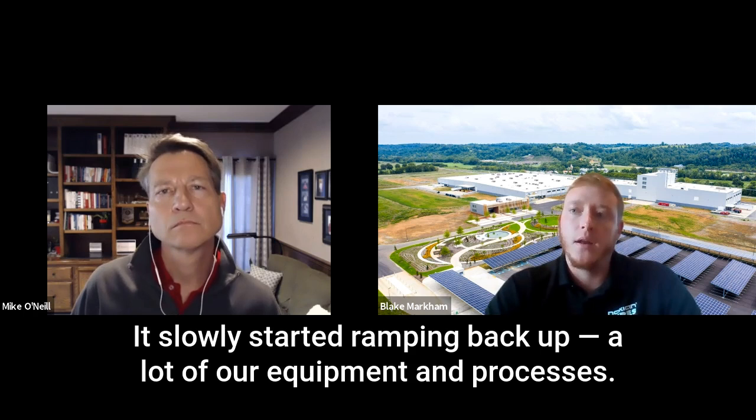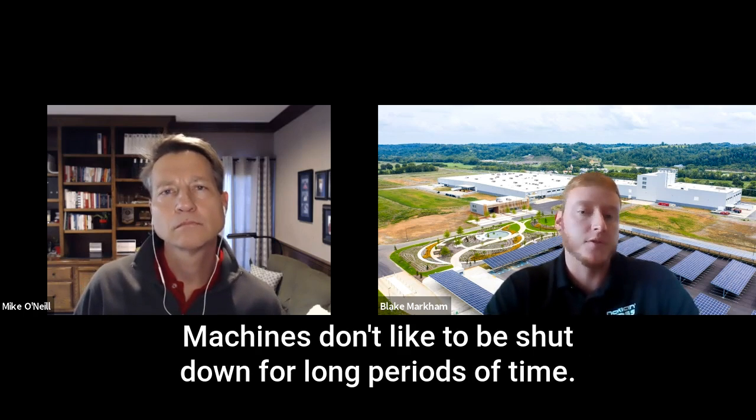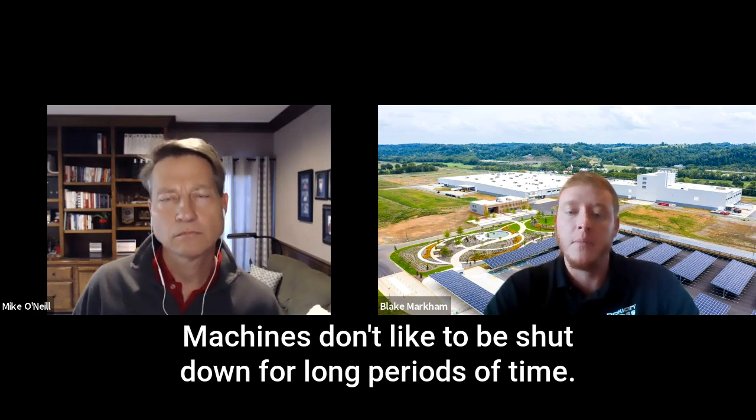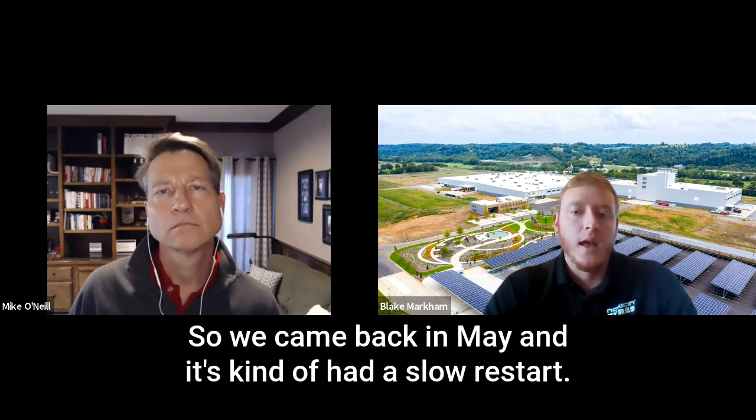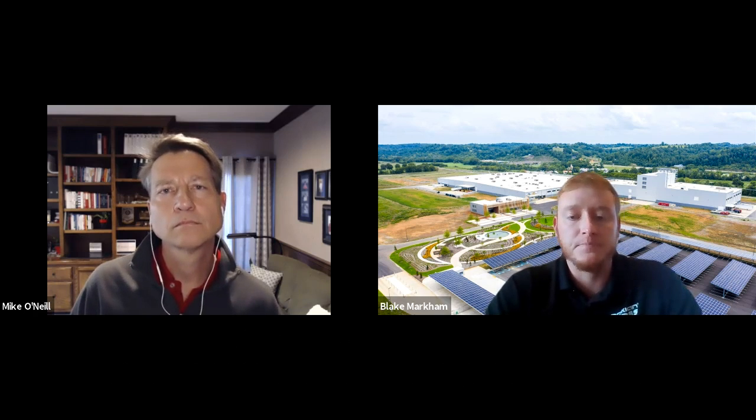A lot of our equipment and processes, anytime it's down for a long period of time, there's some catch up, right? Machines don't like to be shut down for long periods of time. So we came back in May and it was kind of a slow restart. And then in June, we were right back to full speed and had things going again.